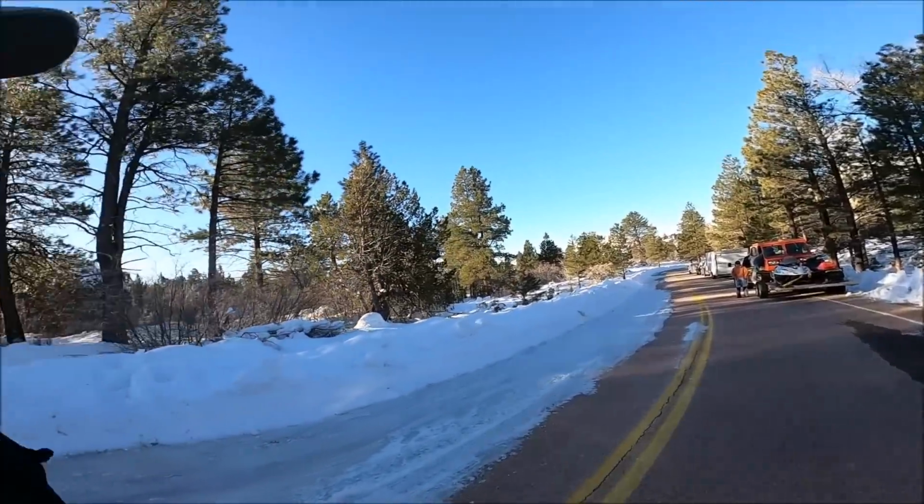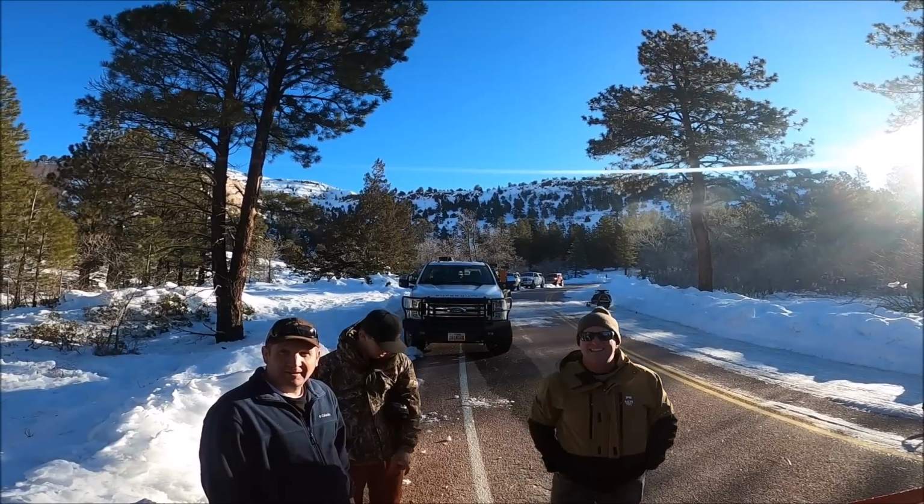It's kind of icy this morning. So we're gonna get up the mountain. We got a side-by-side up there that had a mechanical problem. We're gonna get up there and get it fixed and see what we can do to get him on the road again. See if it stays on there. We might be looking for this later.